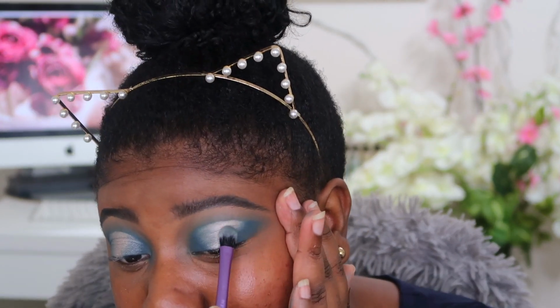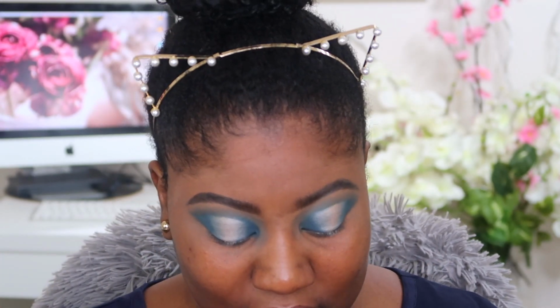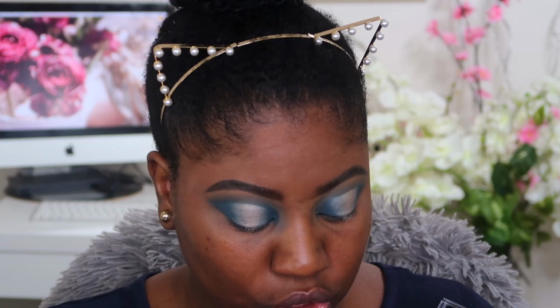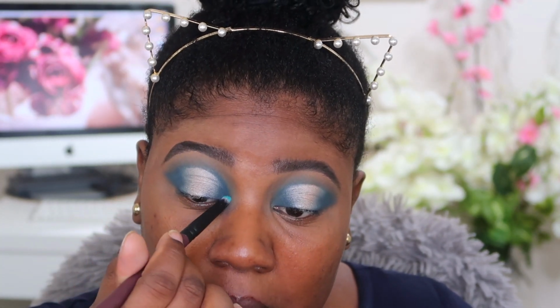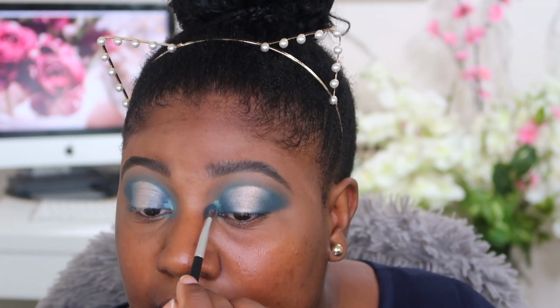Just blending those two together. Yeah, that's it there. Now I'm gonna add just a tiny bit of that blue as well to the inner corner, just using a pencil brush. This is the Zoeva Petite Eye Blender 223, and I'm also going to wet it. Just like that, and just right in the inner corner there, and then just blending that in.